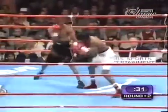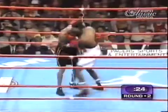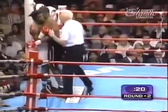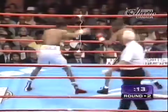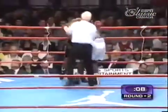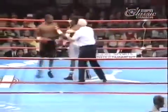Quick right hand from Hopkins. Hopkins is picking his spots right now. He almost walked into a left hand. Break. Ten seconds remaining in round two. It's not been what you would call an exciting event so far. Not yet. But it's early. And Hopkins landed a right.